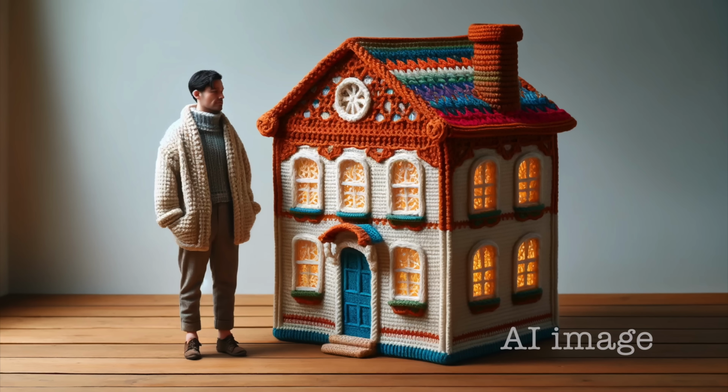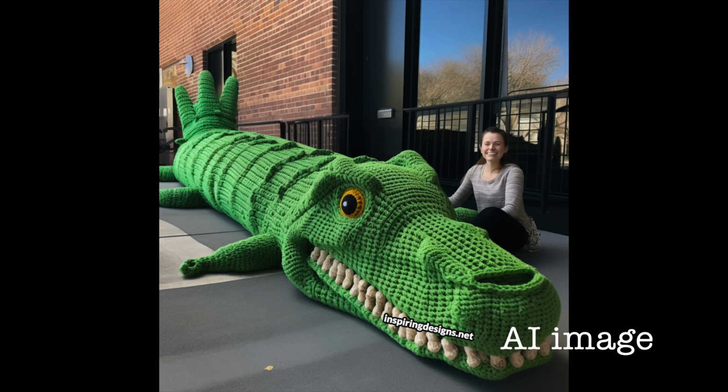Number 3 is the size of the object. Is it beyond the scope of human capability? There have been a lot of AI images floating around on the internet of people standing beside these massive crocheted animals, and they are all AI.